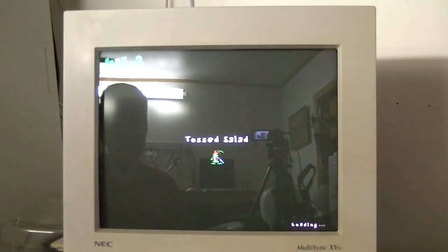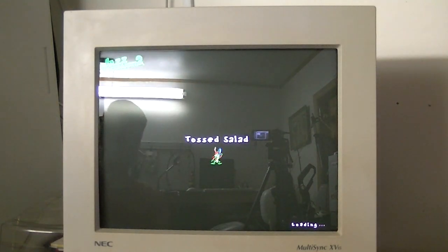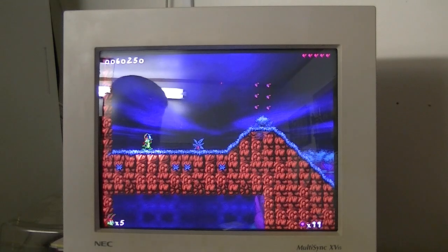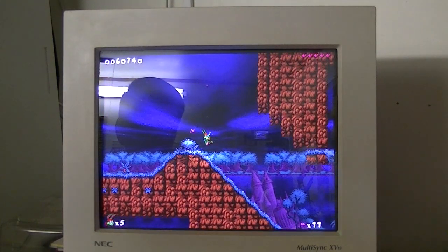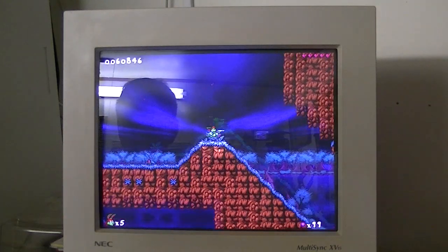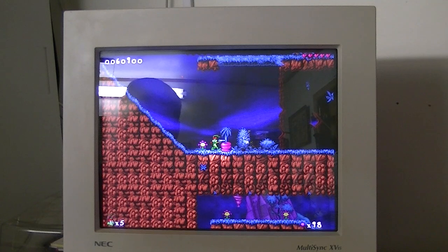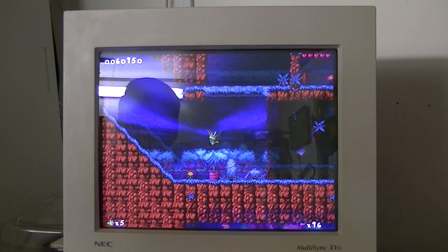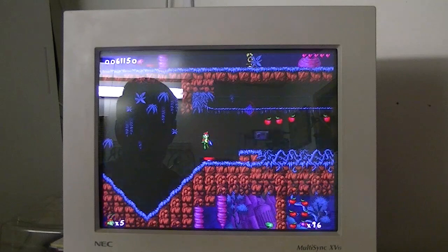Alright, let's try this again. This usually doesn't happen. This computer's a little bit more reliable than what you just saw. Let's see, it froze when I tried to kill this guy. Well, almost screwed up again there, but looks like it got itself together.